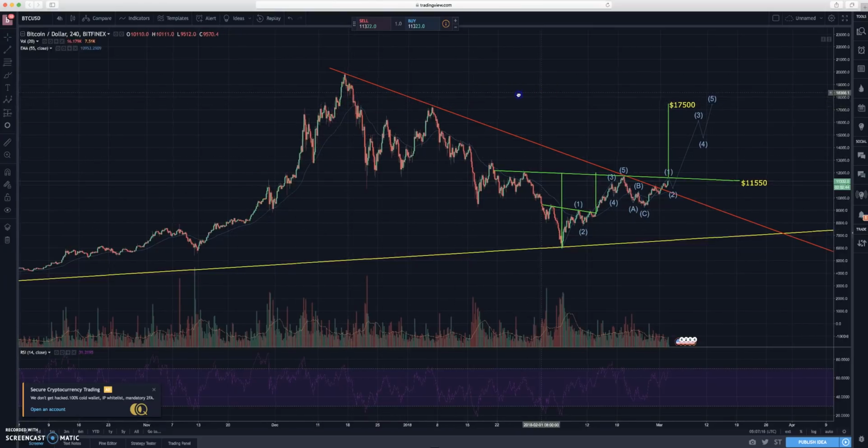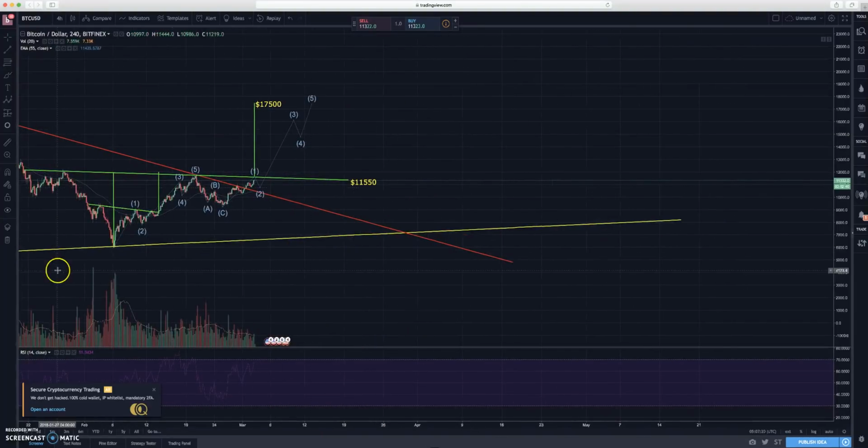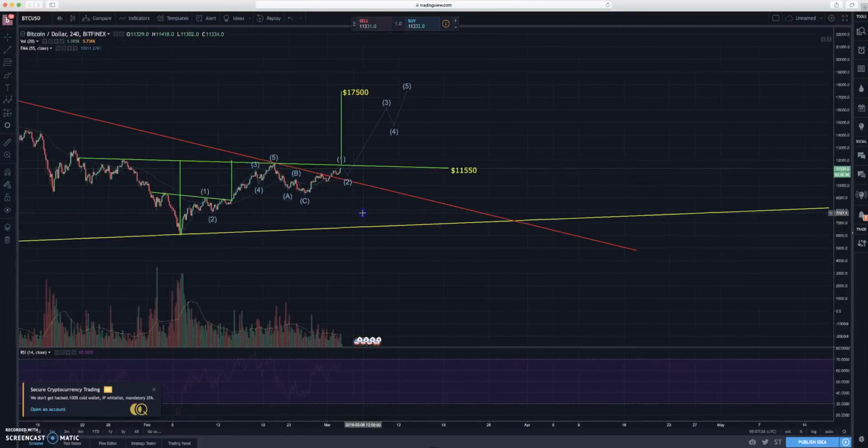So I think that's kind of my analysis. I'm calling the bottom was here at 6,000. I just don't see these other traders' view. I don't see it happening. It's possible that we form a lower low in the longer term, but I'm not behind it. So this is my technical analysis for now.